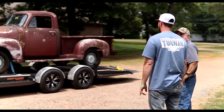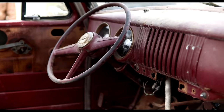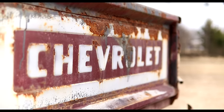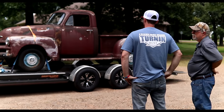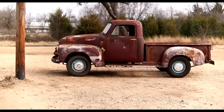This is a 55. We bought this truck about 2 or 3 months ago, and I've listed it online trying to sell it. I figured it was going to be a truck I'd flip pretty quick and easy. Like I said, being a 55, you don't see a whole lot of them in this body style. But it's just not grabbing the attention I need to get what I need out of it.